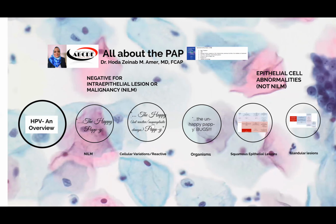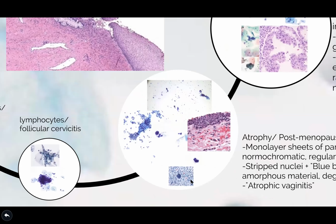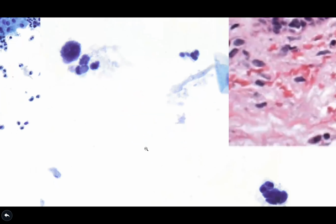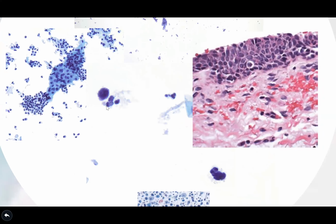So now let's talk a little about reactive situations and so on. Once again, it's the hormonal aspect: the lower estrogen states and then the higher estrogen states. In the lower estrogen states, obviously, you won't expect a lot of keratosis. Instead, you'll see the parabasal cells that we mentioned before. Postatrophy and postmenopausal states are also characterized by these things called blue blobs, which are sort of like debris, DNA debris. Sometimes you can find inflammation.